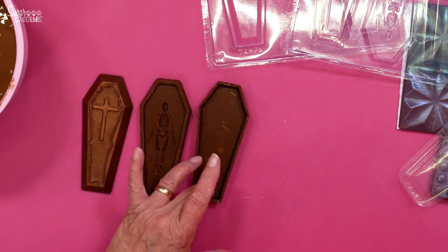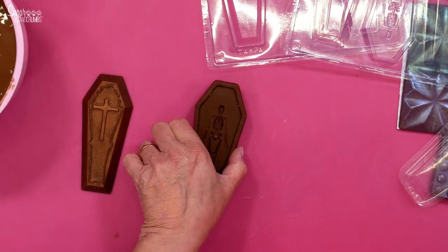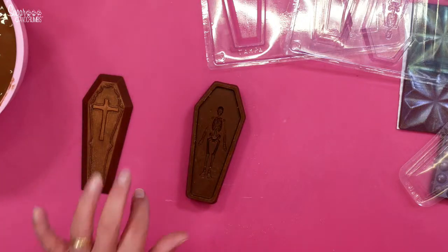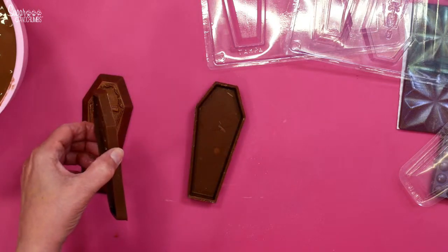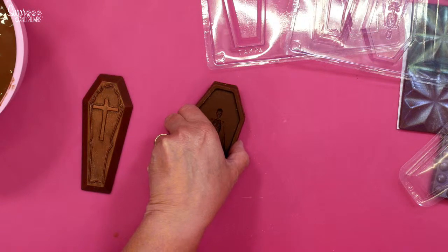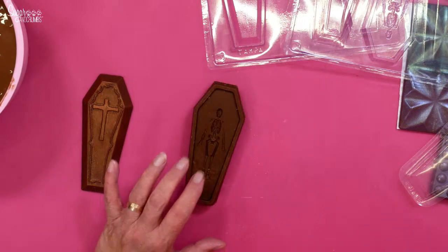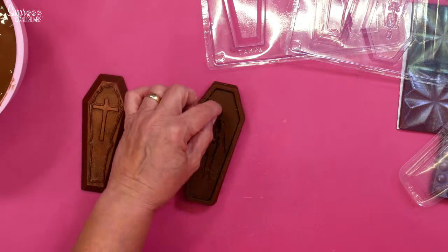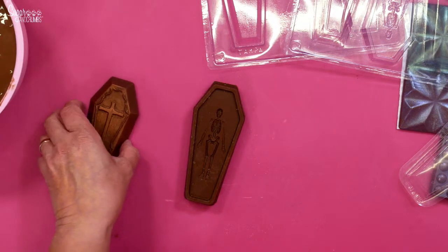So you've got your base, you've got your middle bit there, which, if I'm putting it together, which you'll see me doing in a bit, I'm actually going to melt those two pieces together so they stick together. Then I've got an innard of a coffin, and I'm going to put my white skeleton on there as well. And then I've got my lid.